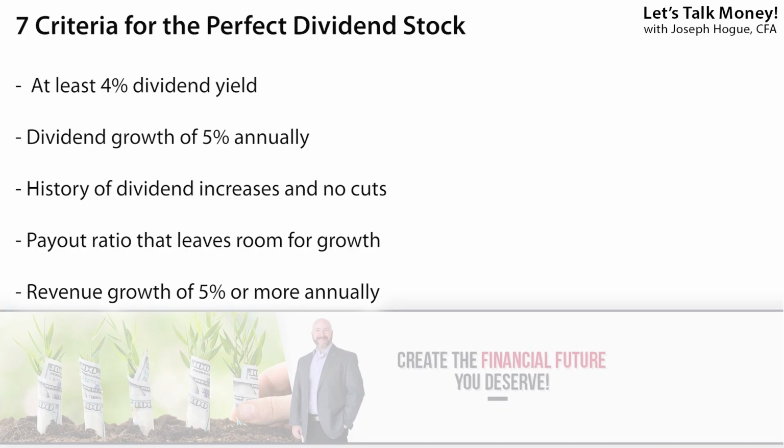Now that gives you 4 dividend criteria, and I like to add 2 more fundamental checks and 1 for returns when looking at dividend stocks. The first fundamental one here is I want to see strong revenue growth over the last 3 or 5 years. A company is going to have a tough time growing its dividend if it's not making more sales, and this is a great indicator of competitive advantage as well.